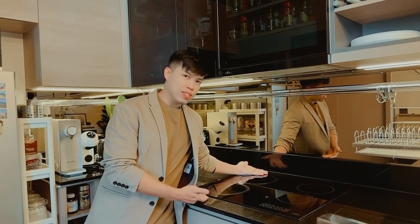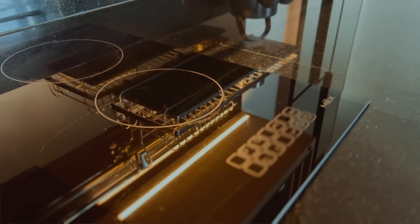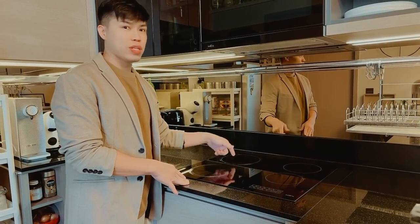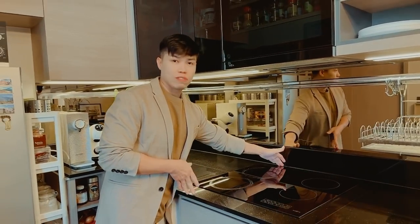And this one is our 4-burner stove. I usually prepare food here, and I love it because we have 4 now. Before, we only had 2, and I could not use the other one when I cook because there's not enough space. And we also have this exhaust fan.